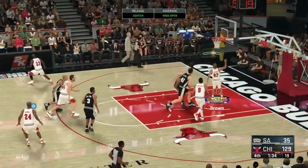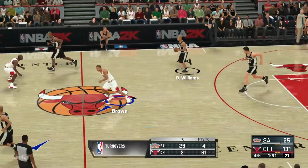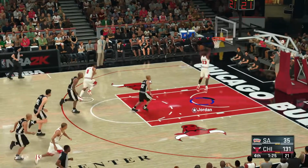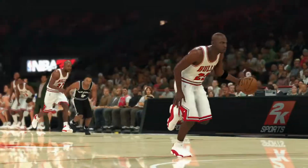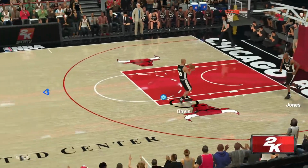Perdue against Brown. And the layup's good off the glass. Brown's got his first 2 points. San Antonio with the ball. The drive by Jordan. And slam dunk by Jordan. A one-man show offensively, and that's almost always good news for his team. Here's Davis.